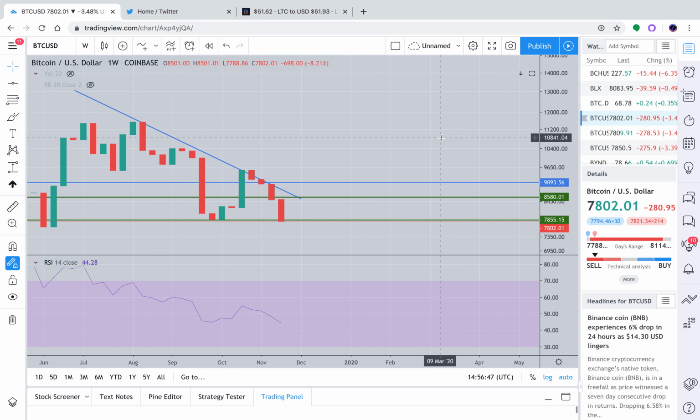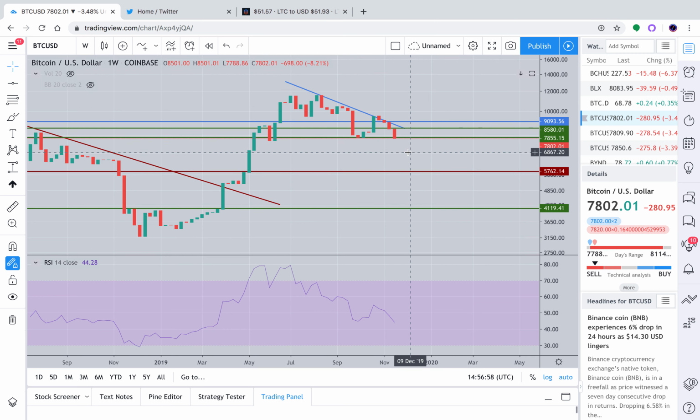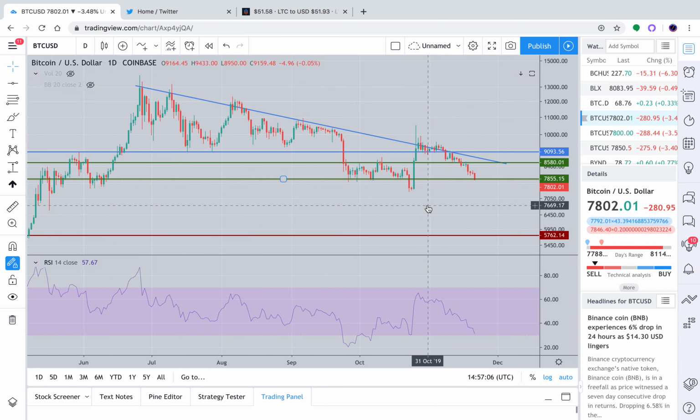Yeah, so Bitcoin's testing this very important area here, like the 7,600 to 7,800 area. It's got to hold that. If not, then we're probably going to see... let's turn the wicks back on for Bitcoin.